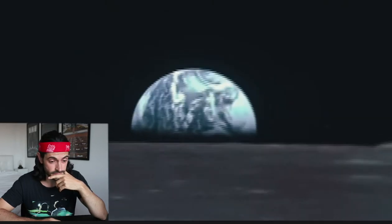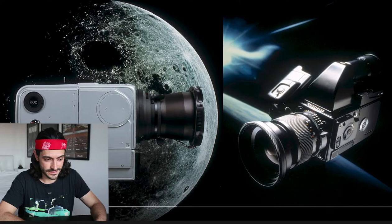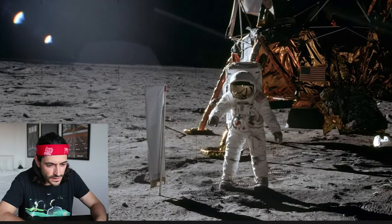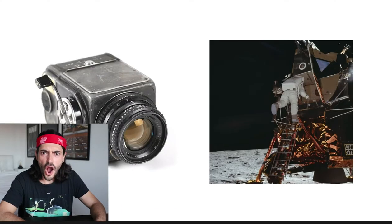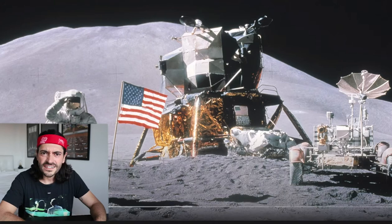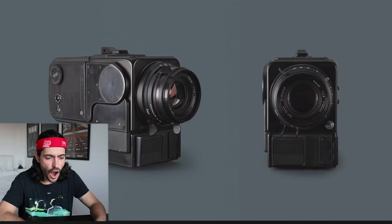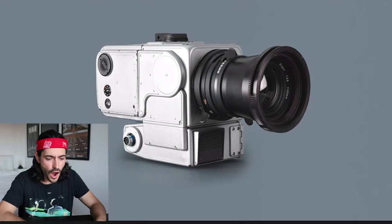Hasselblad began working closely with NASA in 1962 to create lighter, durable cameras. So we all know that film works in space. Who would have thought? Film can't work underwater, but your film can work in space. That's kind of crazy. These cameras would consistently perform in the uncertain environment of outer space. These photographs from the first spacewalk and moon landing, captured on the iconic 500C, remain some of the most beautiful and widely recognized images from space. This commitment to excellence and innovation has allowed the Hasselblad to endure against its newer competitors.